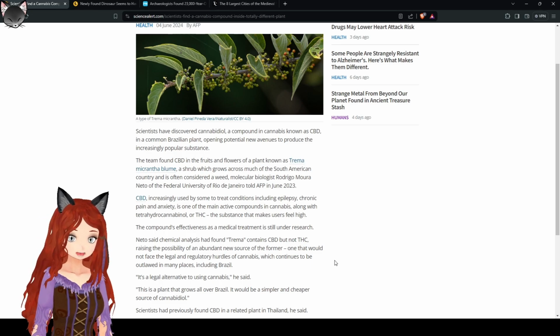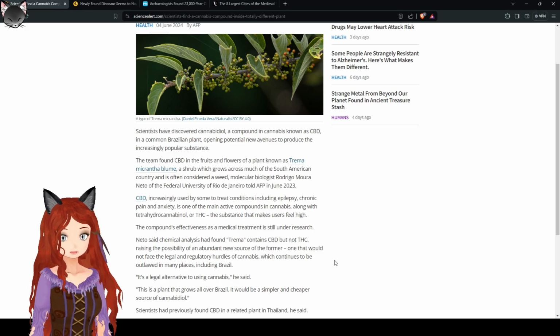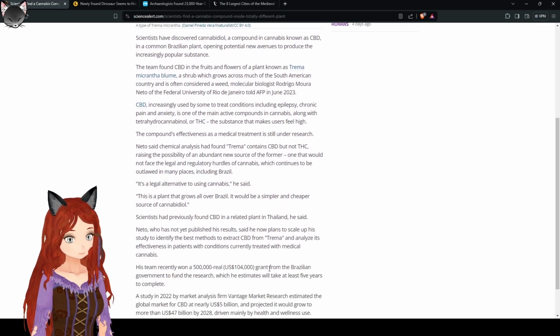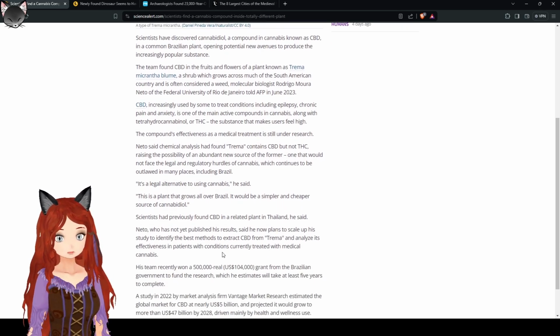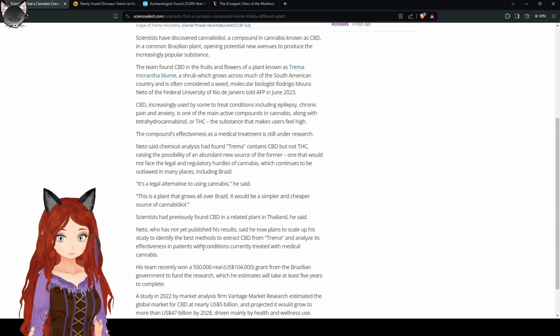Neto says the chemical analysis found Trema contains CBD, but not THC, raising the possibility of an abundant new source of the former, one that would not face the legal and regulatory hurdles of cannabis, which continues to be outlawed in many places. "It's a legal alternative to using cannabis. This is a plant that grows all over Brazil. It would be a simpler and cheaper source of CBD."